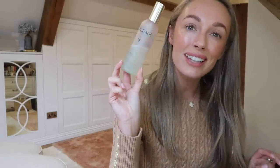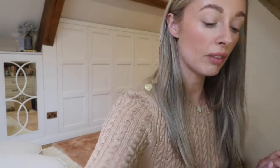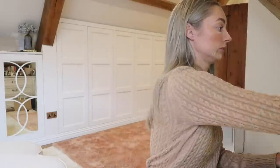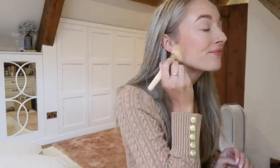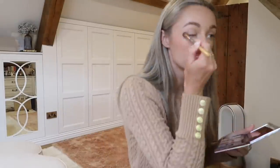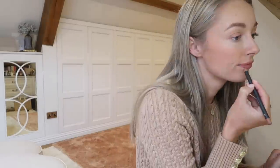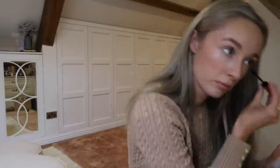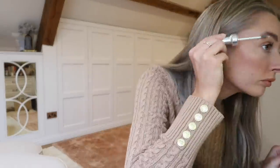I've just refreshed my skin with the Caudalie Beauty Elixir. Love that. And yeah, I'm just going to basically put a little bit more makeup on top of what is currently on my face to bring some life back into my complexion. No idea if you'll be able to see any difference, but I have just done a very quick top up.